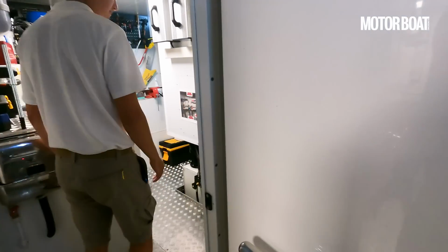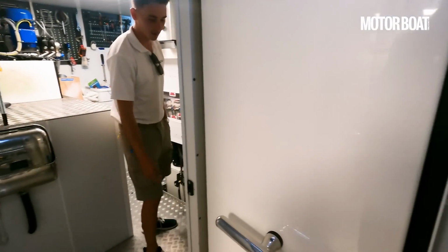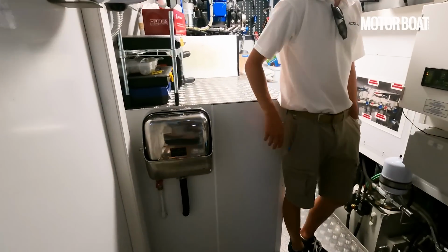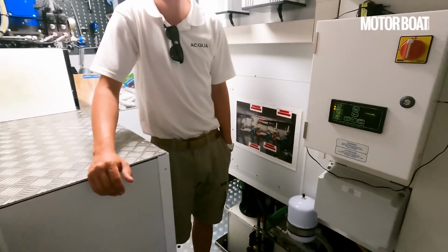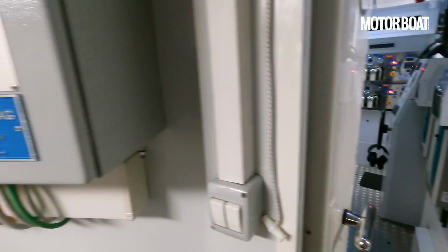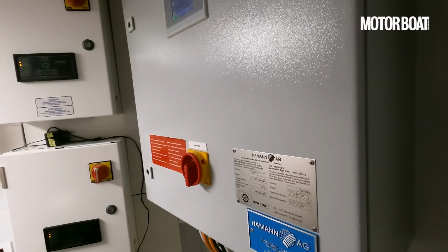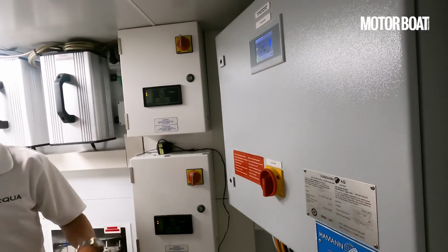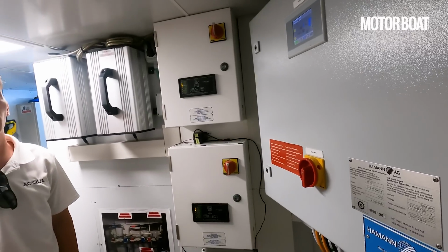And still it goes on. And you notice how they're all in their own separate areas. So it's not all in one space where you're having to work with hot, noisy engines. You can come and work on different systems. They're all fully sealed with these watertight doors. So what have we got here? We have a Hammond system, which is to clarify the black water.